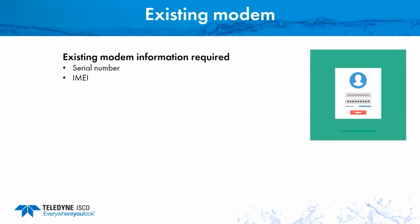Now, if you do have existing equipment, there are a few things we're going to need. We are going to need the serial number of that existing equipment and the IMEI number, because we'll have to marry that SIM card to that IMEI number, which is part of your hardware. And that way, when you receive it, you put the SIM card in and you're up and running.